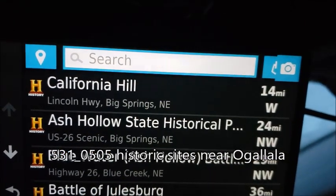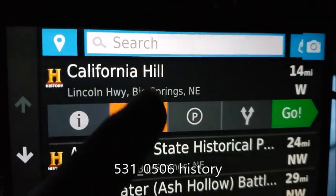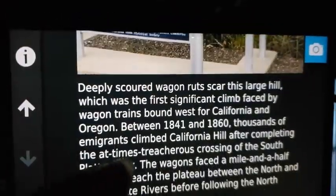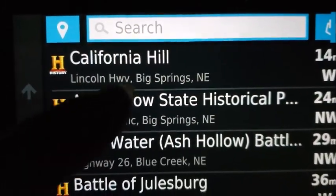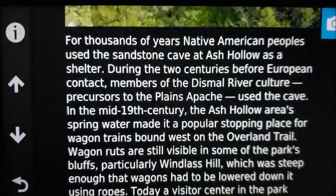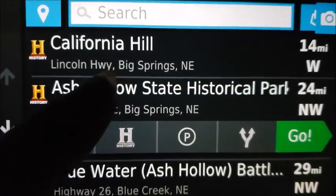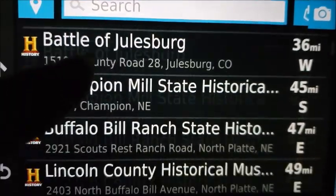Alright, I thought I was closer to California Hill. Whoopsie. Oh no. So what's that all about? Oh, you cannot read it. Oh, it's the people that traveled to California. All right. I'm not heading that way. Everything else is kind of too far in a different direction than I'm going.